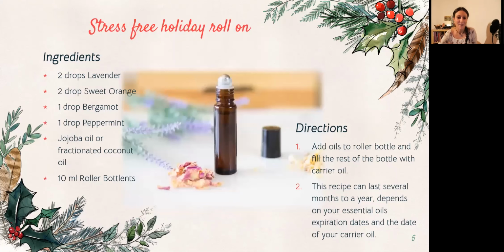So, holiday roll-on, stress-free. I love to make roll-ons. If you know me, every time I see a person who needs help in specific ways, I always make them a roll-on, because they're so easy to use. You can buy them very cheap on Amazon, and you can really make your own blend that can help you. For example, if you're suffering from stress and feeling depleted in your heart, this blend is really nice with sweet orange, lavender, bergamot, peppermint.